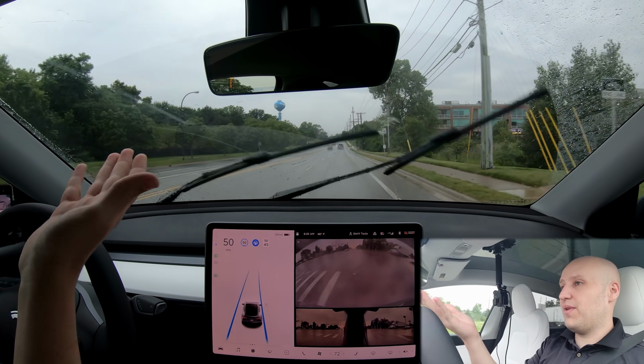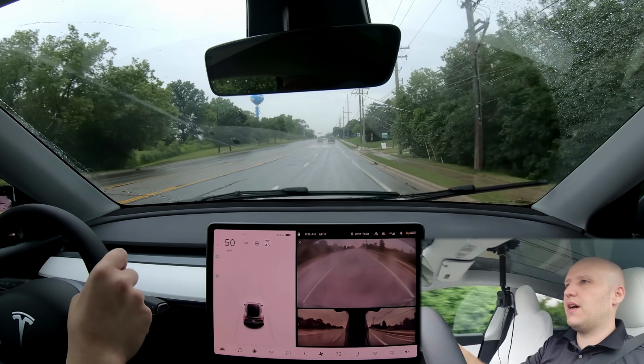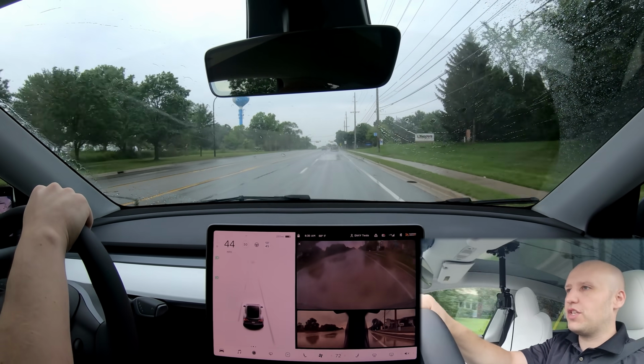So the rain's decently heavy, you can see the wipers are going. I don't know, guys, Tesla Vision is pretty sweet. I'm really liking it. I think it's really good. So great job, Tesla. Great job, Autopilot team.